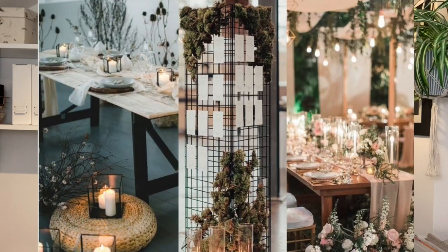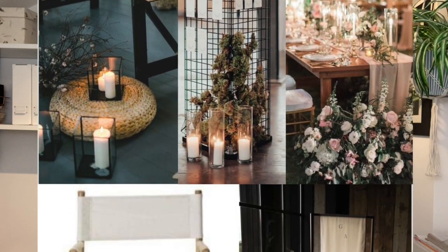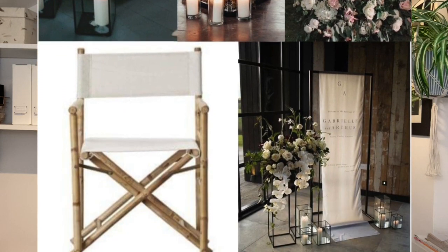I think we're also going to see a lot of black metal coming through. A lot of people are using black in their homes again now. It's really striking. It's kind of got that industrial vibe to it, but mixed with the beautiful natural tones, it's a really awesome look, and I'm super excited to start seeing that come through.